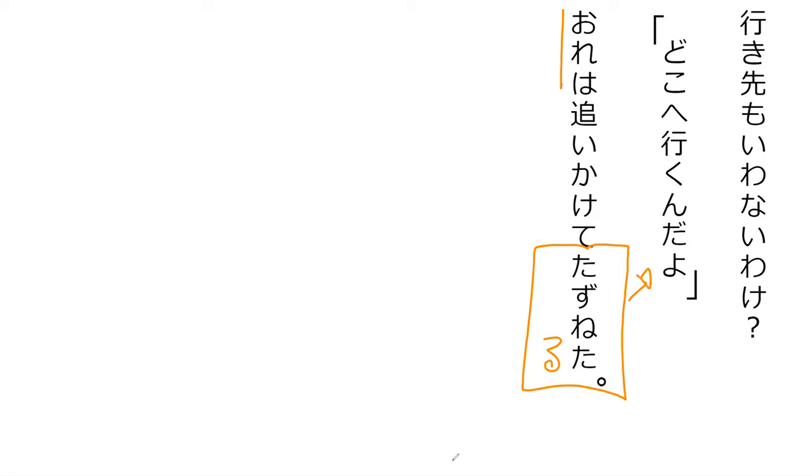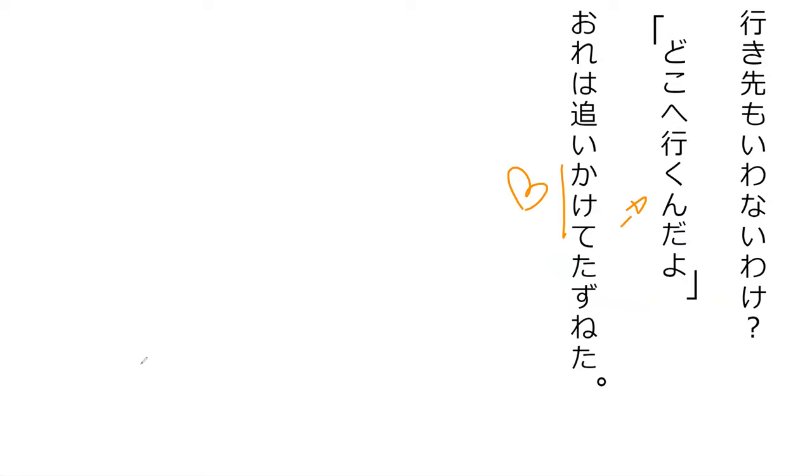What was the last thing the main character just did? Doko e iku nda yo? He asked the question. But before he asked the question, ore wa oi kakete. He chased after Neburi and caught up with him. And he asked the question. He caught up to Neburi and he asked the question. Doko e iku nda. Perfect. And what was this first sentence right here? Ikisaki mo iwanai wake. Wake here meaning, in other words, you're not going to tell where you're going? Yep. In other words, you're not going to tell me what our destination is, are you?